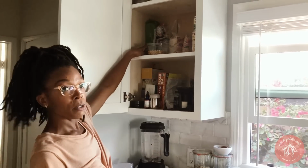We have some soba noodles back in the corner. And we have some popcorn kernels that I bought in bulk. I take these little containers back to the store and we refill them.